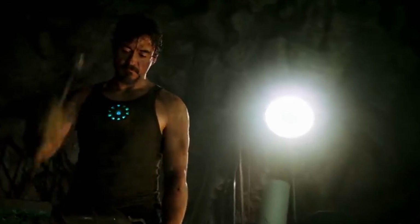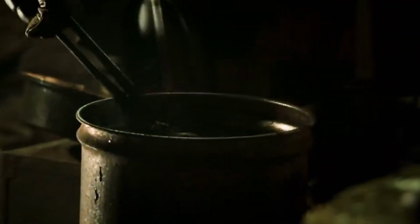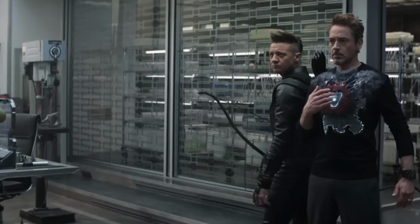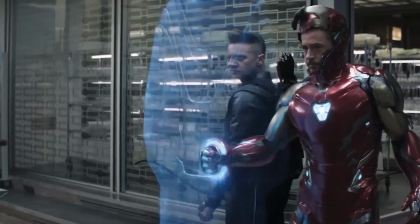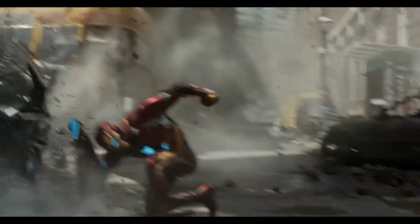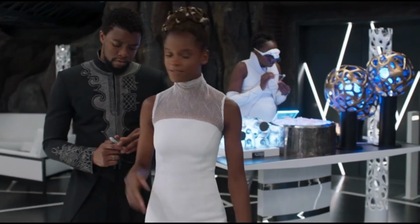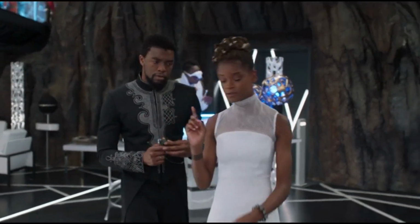What if I told you that Tony Stark didn't build his final, most advanced armor alone? That somewhere in the brilliance of the Mark 50 and Mark 85 suits, the sleek nanotech designs that defied physics and redefined combat, was the subtle, powerful touch of Wakanda? This isn't just a theory.